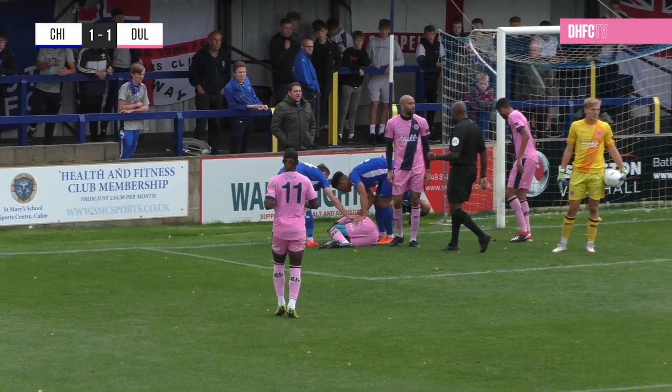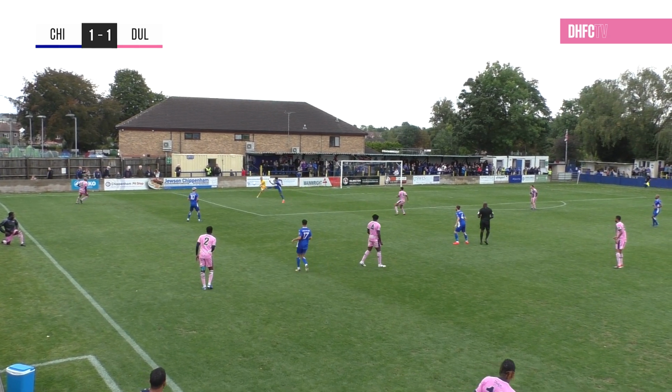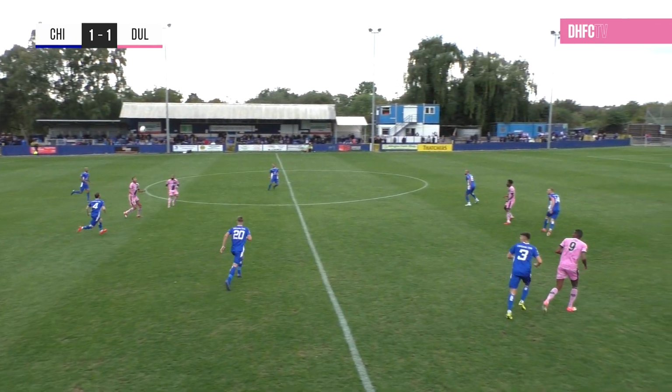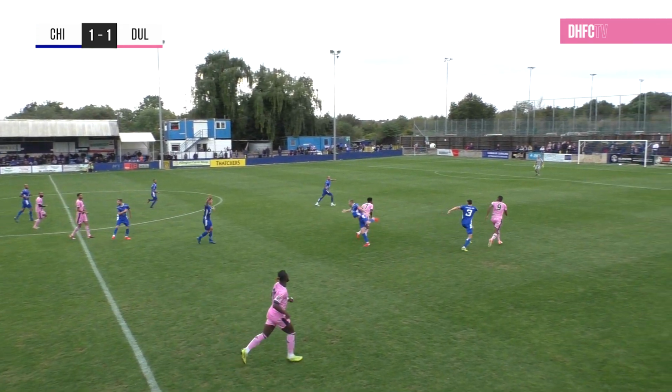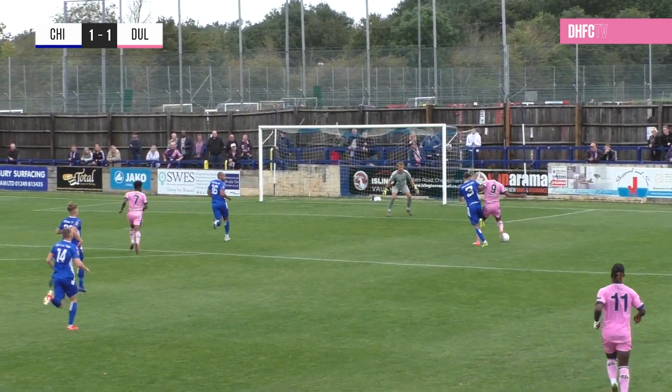Injury to, I think, Marvin McCoy. We're getting back with Maynard Brewer inside his area onto his right foot and sends up to Monacana, who heads infield. Looks for Taylor, who heads down to Clunas. Flicked on. Danny Mills brings it down. He's goal side of the defender into the area. Mills one-on-one. Can he shrug him off?